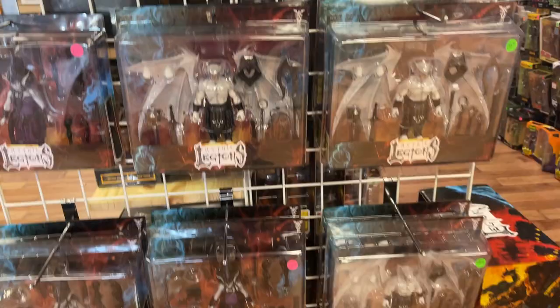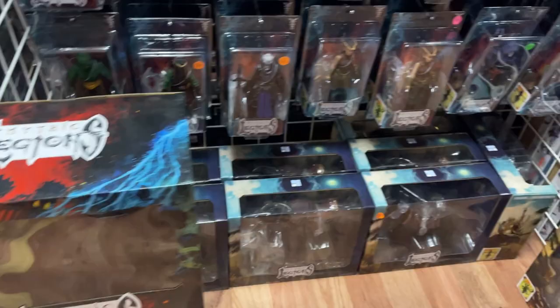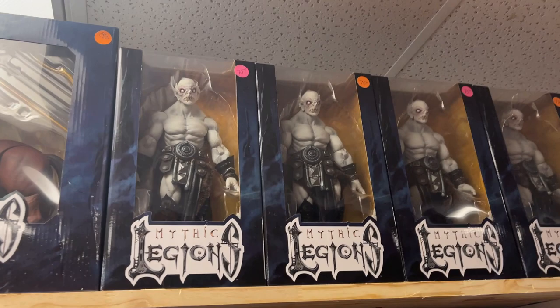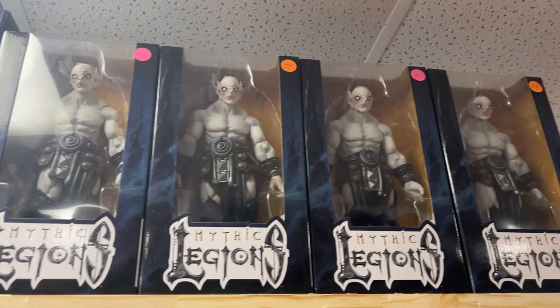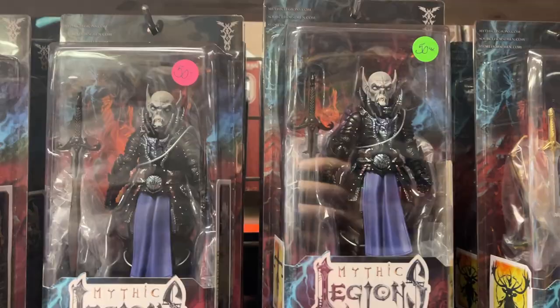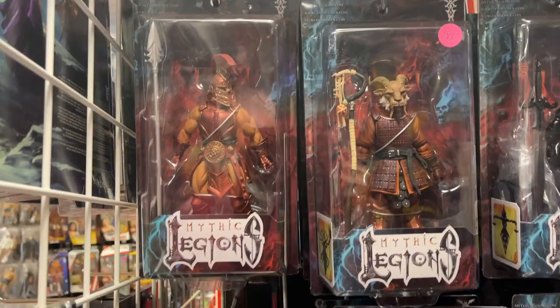And just look at all the Mythic Legions. Oh man, look at that guy. That is awesome. Got the centaur, got our orc size, or excuse me, ogre size vampire, and just all of our characters from this wave. That is so good. So good. There is the Baron himself, version 2. Still got some Vitus if you're still picking up some of those older figures.